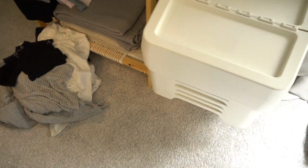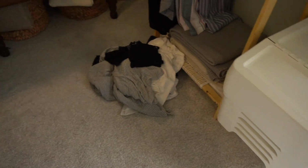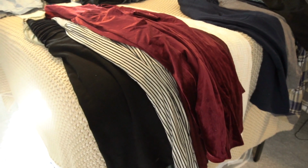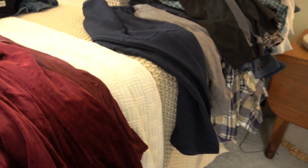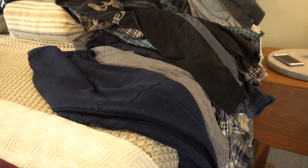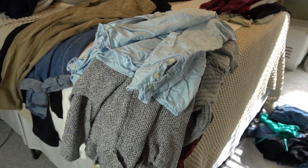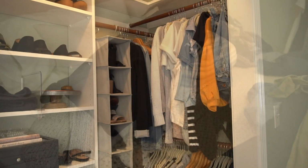I have a pile for all of my shoes, and then again I have a pile for the rest of the workout clothes that were in my bins. And then on the bed I went ahead and I created a pile for my dresses, as well as another pile for my husband's winter clothes that were in the bins that I'm going to be putting back into the closet for the winter season. And then I also have all of my winter shirts on the bed, as well as my pants and my sweaters.